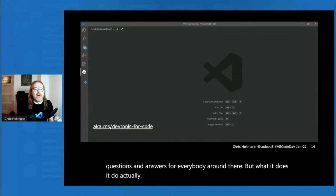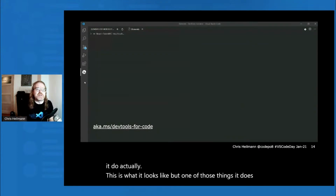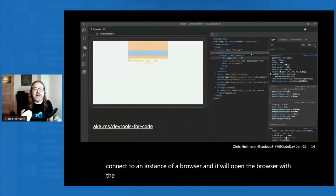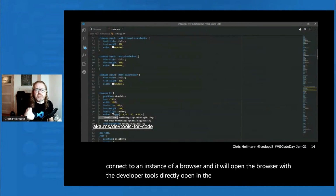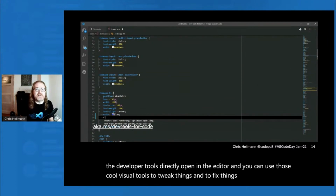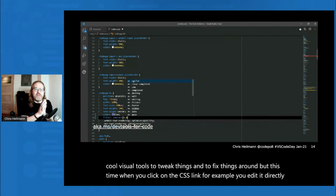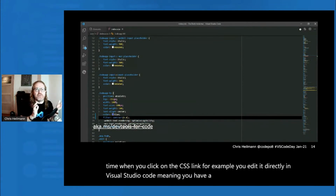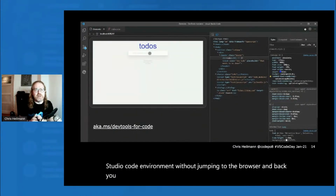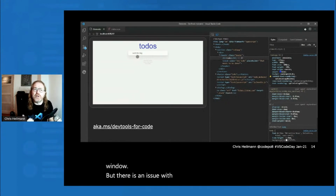This is what it looks like. Well, one of the things it does is you can connect to an instance of a browser, and it will open the browser with the developer tools directly open in the editor. And you can use those cool visual tools to tweak things and to fix things. But this time, when you click on the CSS link, for example, you edit it directly in Visual Studio Code, meaning you have a browser inside the Visual Studio Code environment without jumping to the browser and back. You don't need to integrate it like that. You can also have it in an external window, but there is an issue with it, which I'm going to come back to in a second.